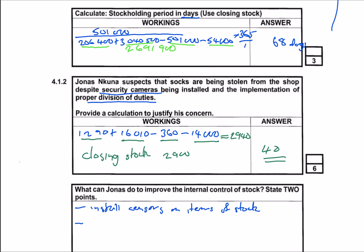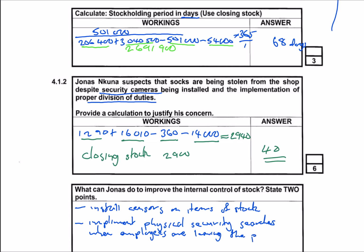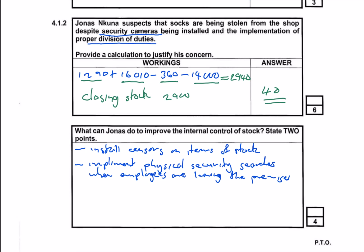Then they can implement physical security searches when employees are leaving the premises. This can be employees or customers, to make sure that every product they have has been purchased. And the security can check documentation as well. So those are things that they can do.